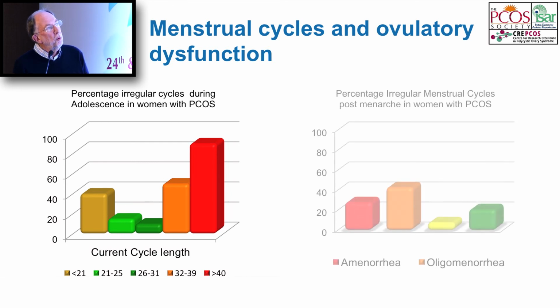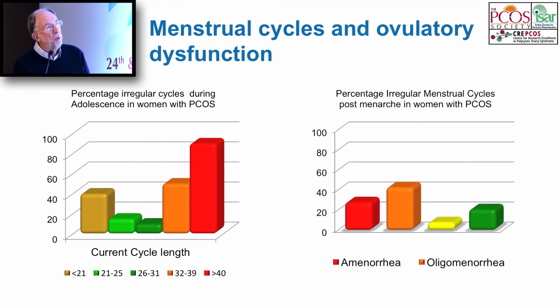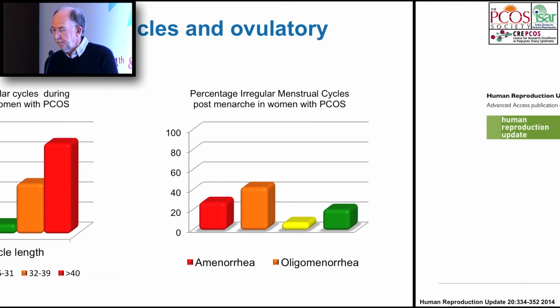And then if we look at the number of irregular cycles in women with PCOS, once they get through adolescence, then again we recognize that amenorrhea and oligomenorrhea is common, but remember there's still a number of people who do ovulate. So irregular periods, lack of ovulation, it's only one criterion with PCOS. You can ovulate and still have PCOS according to the Rotterdam definition.